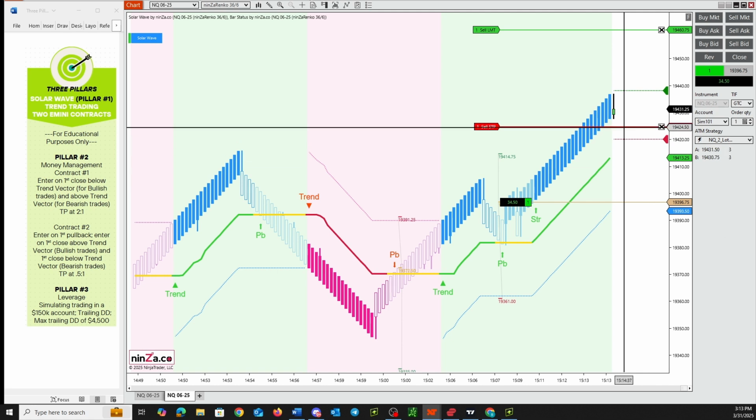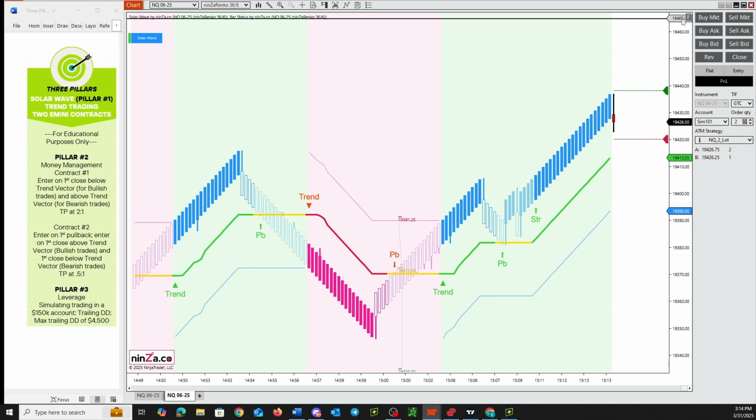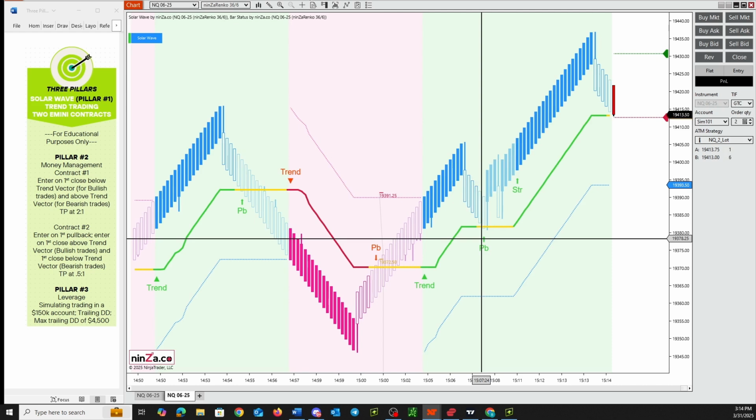Now, if we can escape this, I want to leave this where it's at, and if we can escape it. No, we're not going to. Okay, it's a good trade though. That would have been a really nice trade had I gotten in right there. Super nice.